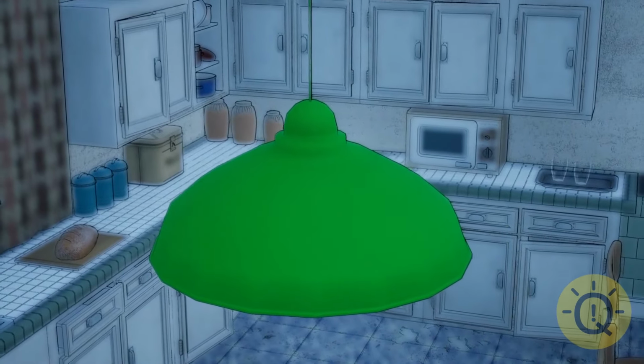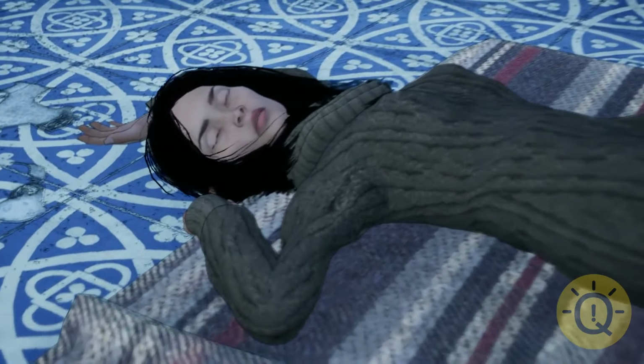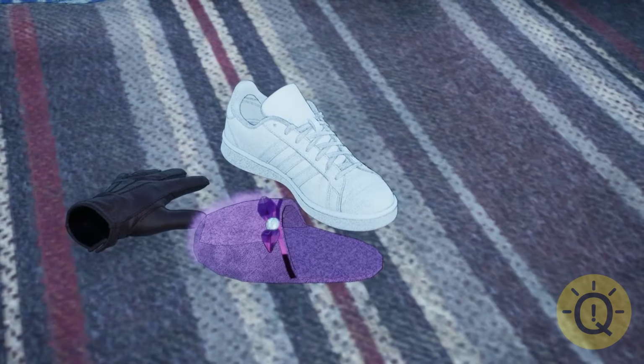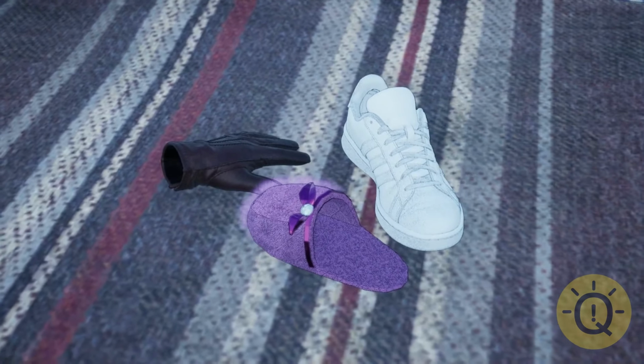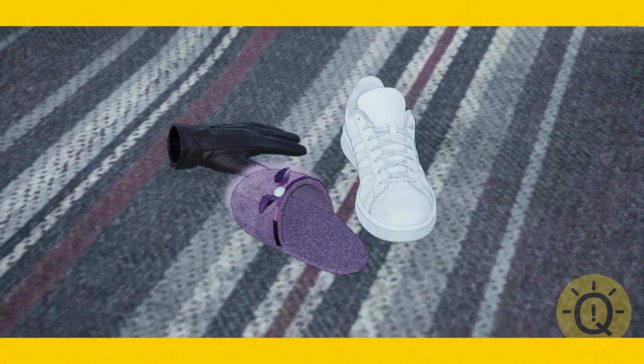Tina was preparing a birthday dinner in the kitchen. An hour later, her friend found her unconscious on the floor. She called the ambulance and the police arrived to question witnesses. The detective discovered 3 clues: 1 sneaker, 1 glove, and 1 slipper. Then he asked the witnesses to describe what they were doing while Tina was preparing the dinner. Soon, the detective found out who poisoned Tina. How did he know?